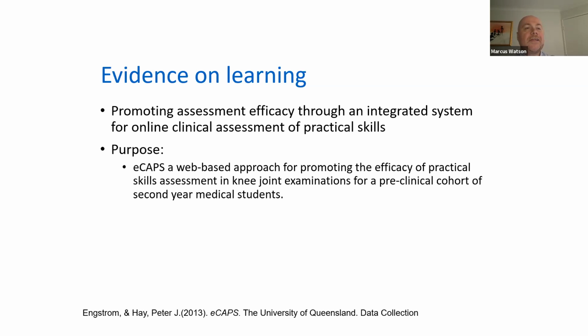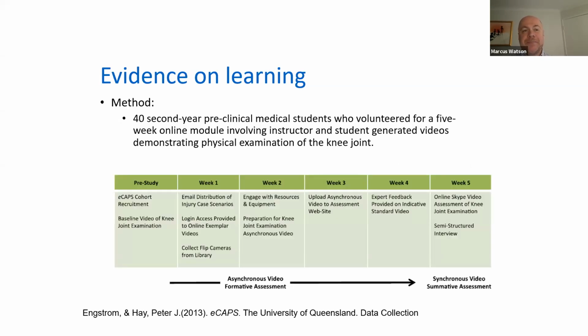And getting the students in teams, they performed a knee examination, and they did this on each other to start with. So they performed 3 roles. One was the role of the patient, one was the role of the examiner, and the other was the role of the camera person. And then they had to submit their examination for review by the expert clinicians.